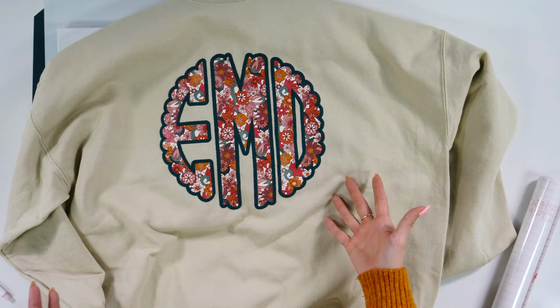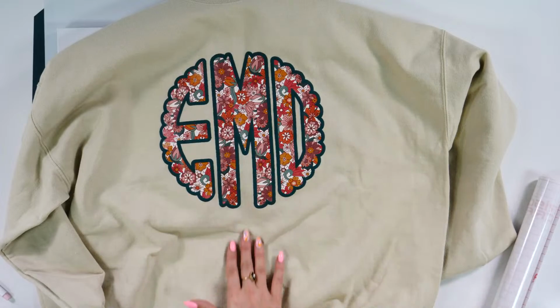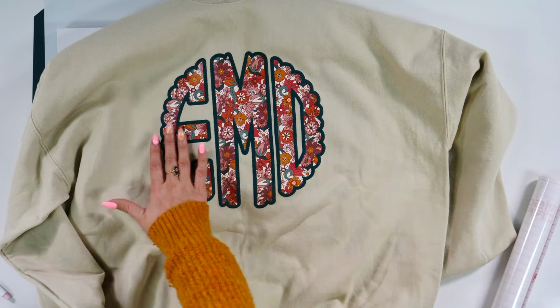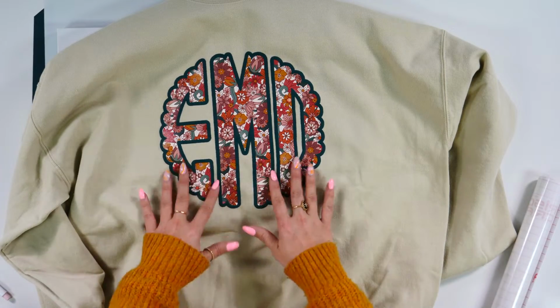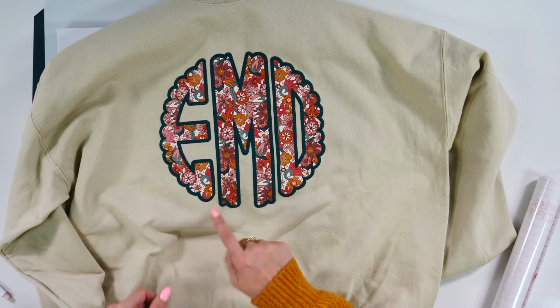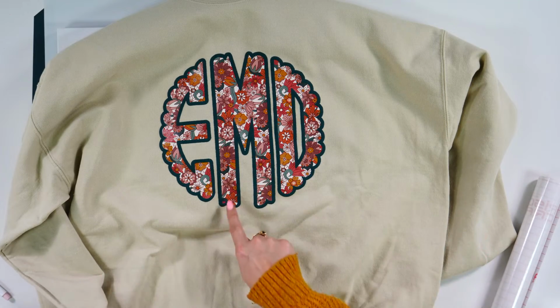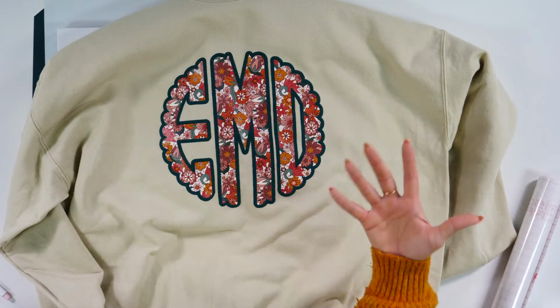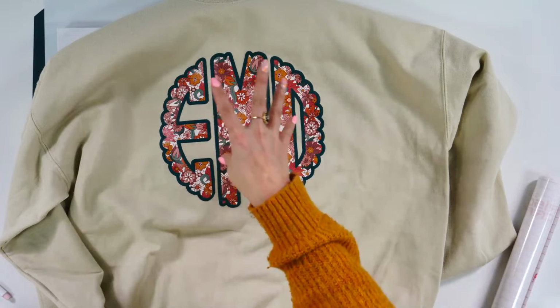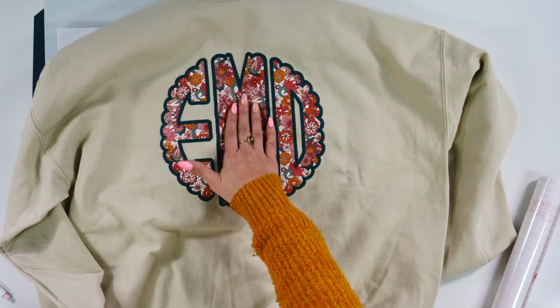This is just an initial. Couldn't tell you whose initials it is. It's somebody really important. We're going to call her Emily Danielle Maxey. Anyway, this is an initial, so how this is set up, you are going to do your last name, and I'll do it with my initials today, not a big deal. You would do your last name in the middle. This is how a typical monogram is set up. The biggest letter is your last name.